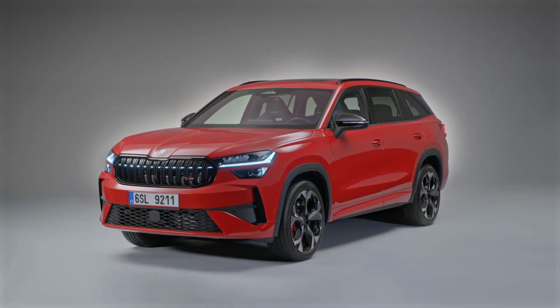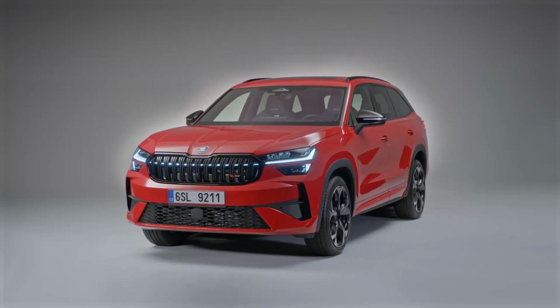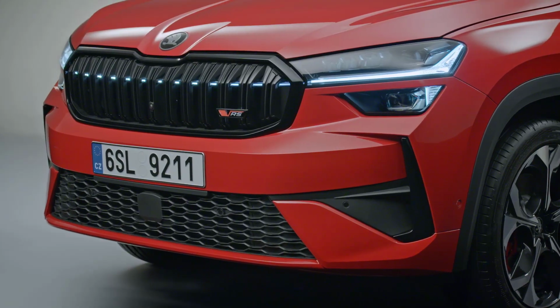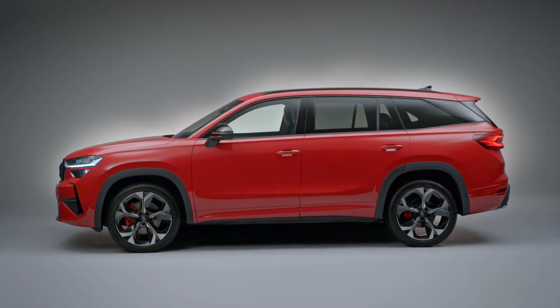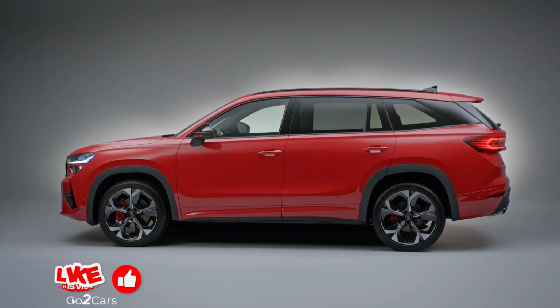Skoda has taken the wraps off the second-generation Kodiaq RS SUV. It gets a sportier exterior with blacked-out elements, a more powerful engine, and a few updates to the chassis. There's also more kit on the inside and the option of new colors. Here's everything you need to know about the 2025 Skoda Kodiaq RS.